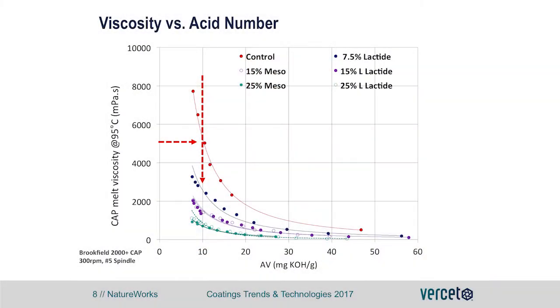This graph here shows a series of curves where, relative to the control in the red line, we look at 7 to 25% incorporation of L-lactide, similar amounts of meso-lactide, and we look at the acid number on the x-axis versus the resin viscosity on the y-axis. The details of the viscosity, cap viscosity measurements at the temperature there, 120 C or something.